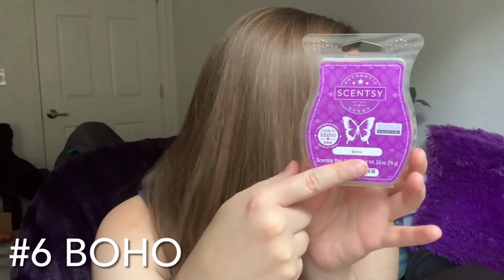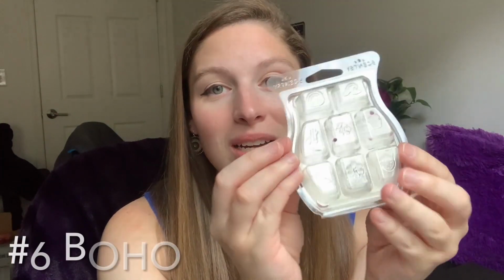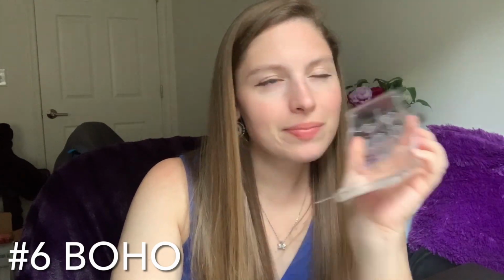Number 6, I used Boho. So again, bring back my bar. I'm 99% positive that this was November of 2021 as well, but I used up the rest of my Boho bar. I do have more, thankfully, and if this ever comes back, it will go in my club because this is such a great, fruity, homey, comfortable kind of cozy scent.